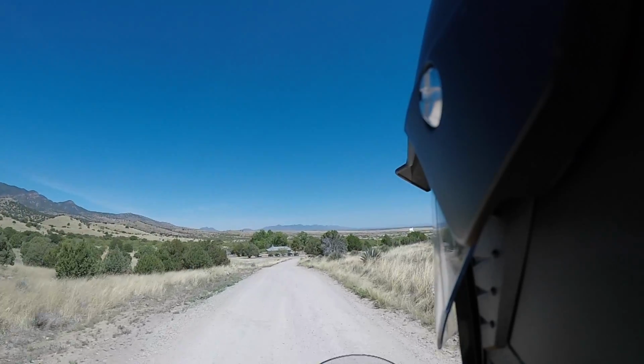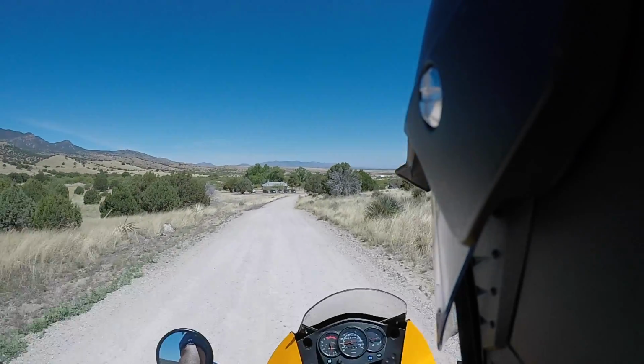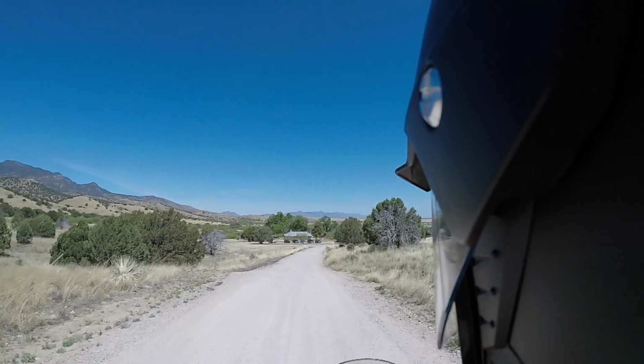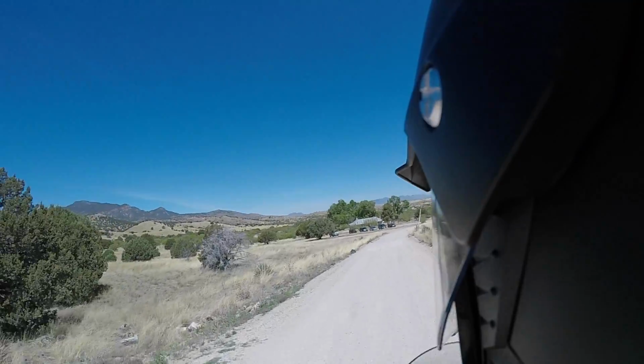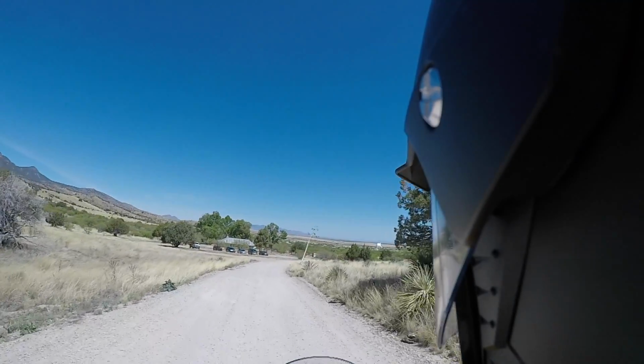And that's kind of what I was looking for. The KLR is a no-frills, easy to work on bike. It's comfortable in most all terrains.